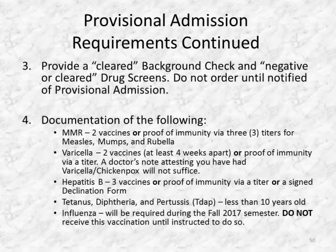After provisional admission, you will also be required to provide documentation of the following: immunity to measles, mumps, and rubella, immunity to varicella or chickenpox. A doctor's note attesting you have had varicella or chickenpox will not suffice. Immunity to hepatitis B, or you may sign a declination form. A vaccine for tetanus, diphtheria, and pertussis, Tdap, that is less than 10 years old.